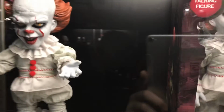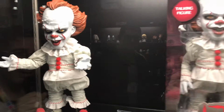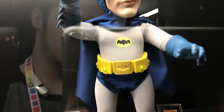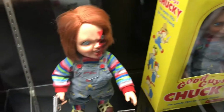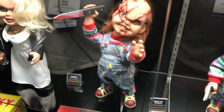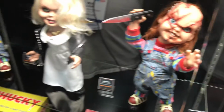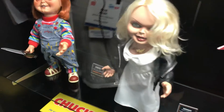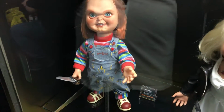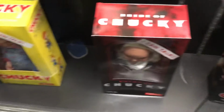Oh, sorry. This is the new Pennywise from the 2017 It. This is 1966 Batman. This is Adam, the late great Adam West. Chucky. Pizza Face Chucky. Bride of Chucky. Tiffany, the actual Bride of Chucky. And Chucky from Child's Play 2. Those are the boxes for them.